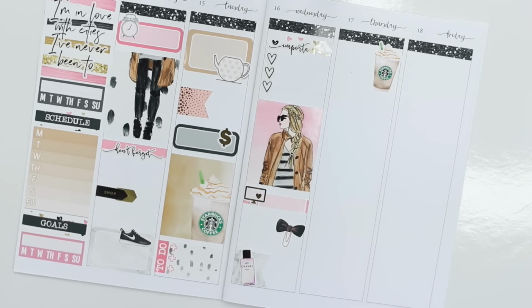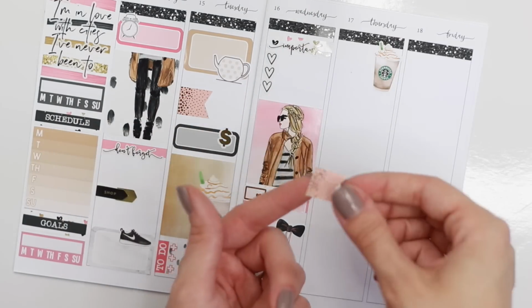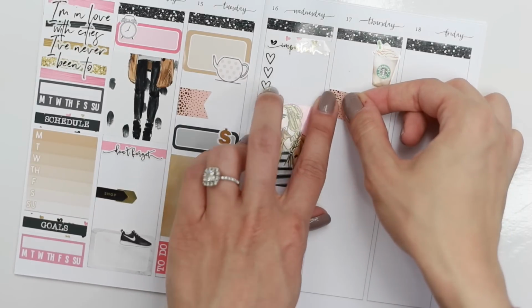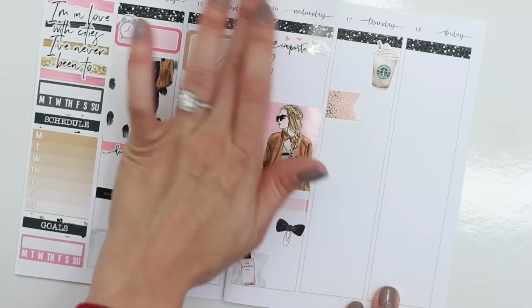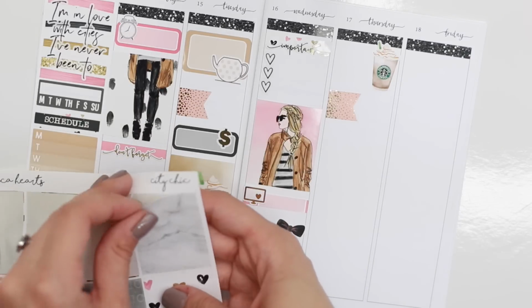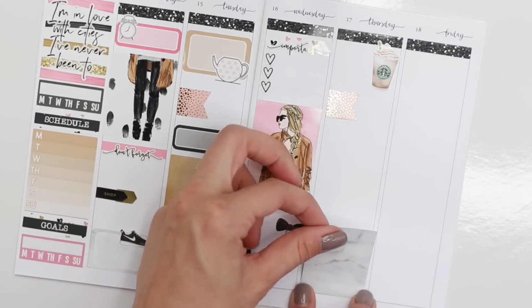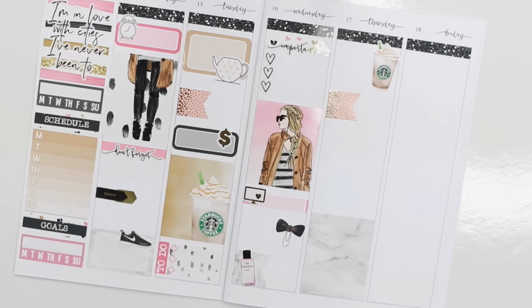On Thursday, I had a meeting very early in the morning and I decided to do a Starbucks run for everyone that was going to attend. So I pulled in that large Starbucks cup from the kit and used it to mark the Starbucks run. And then I marked my meeting the same way that I marked my meeting on Tuesday, with a Clever Gal Crafts flag.